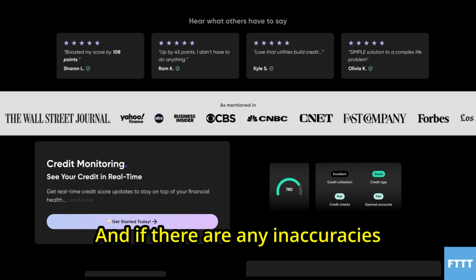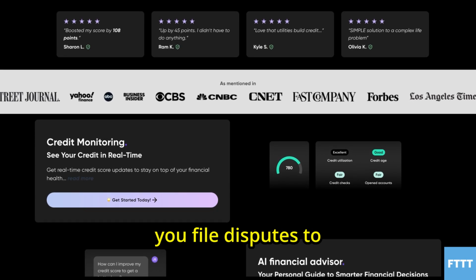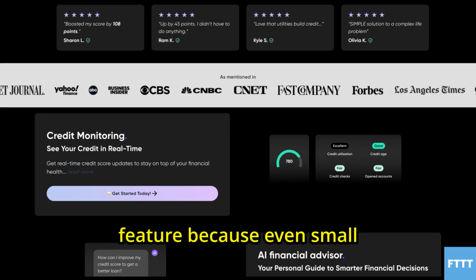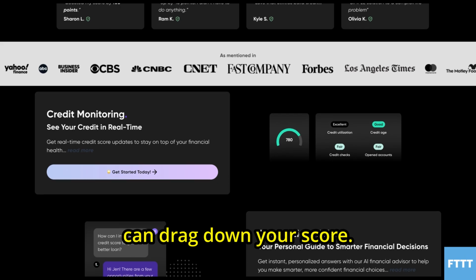And if there are any inaccuracies in your credit report, the service also helps you file disputes to remove errors that could be affecting your score. This is an important feature because even small mistakes on your credit report can drag down your score.